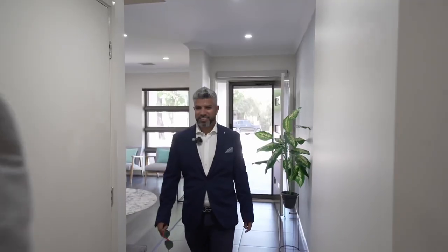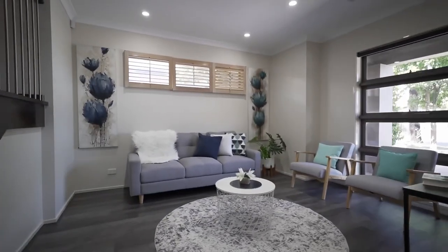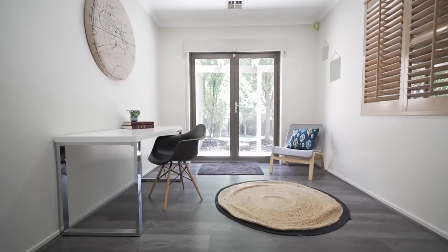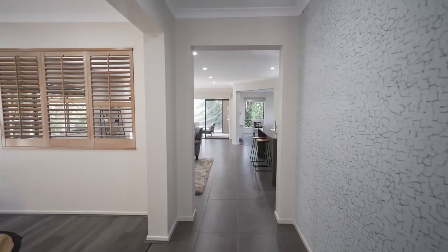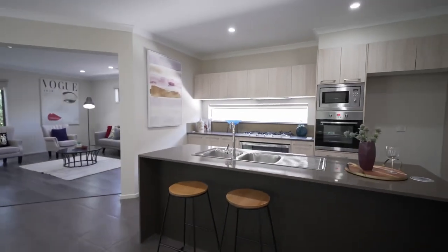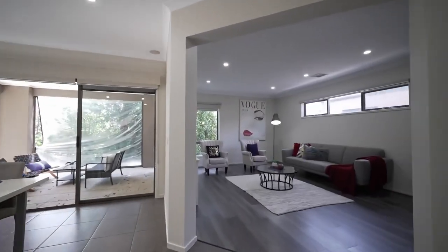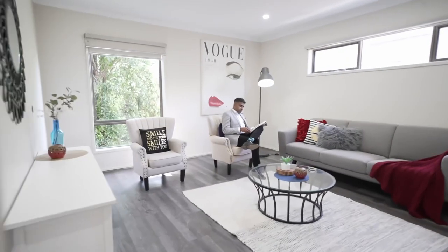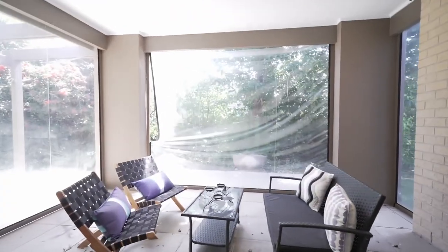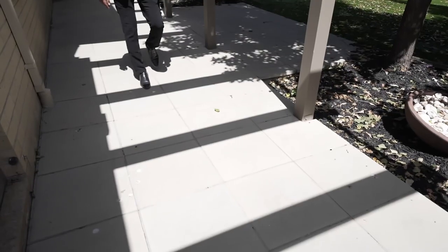As you enter this house, you would be welcomed by a formal lounge, which further takes you to a study area. And as you enter further in, it opens to a beautiful kitchen and a massive living section, which adjoins a theater. And this is not it. You do have a covered alfresco, an open alfresco, and a massive backyard and a side yard.